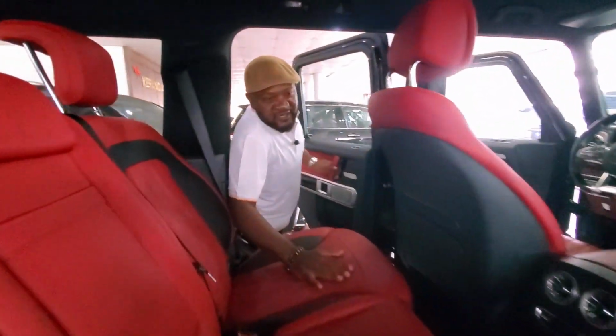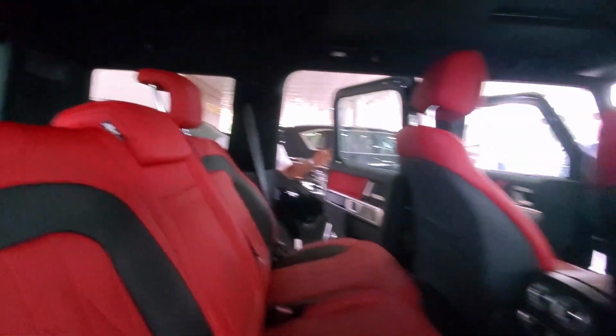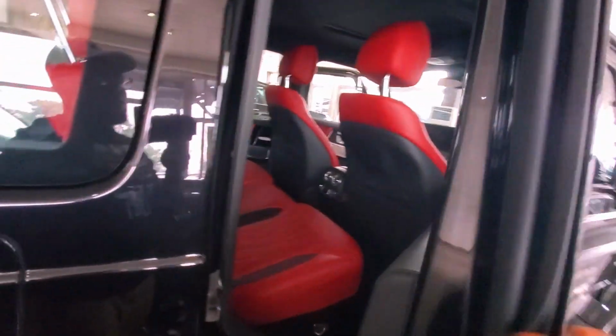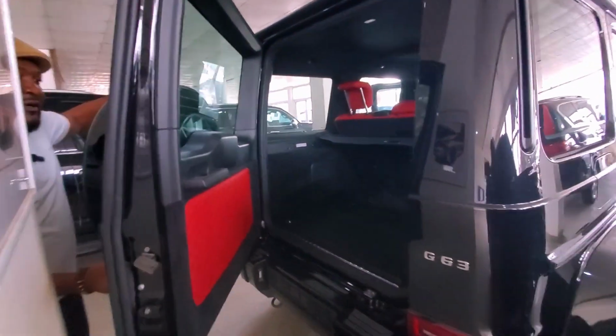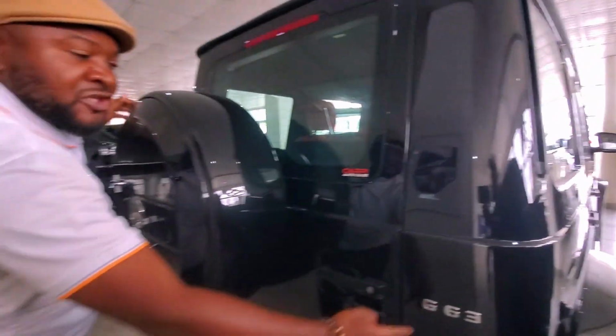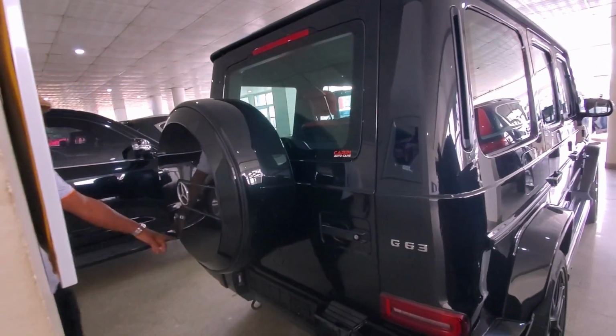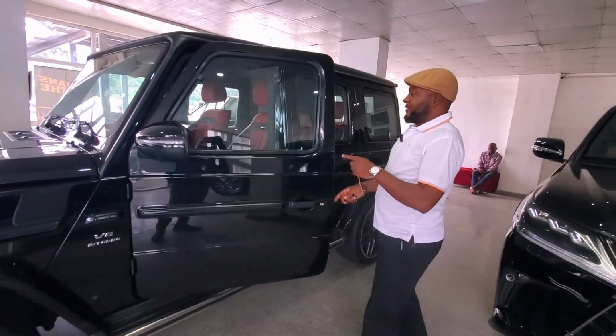And it's not just a G-Wagon. It's an AMG G63. Brand new again, you know. It has a trunk. Hello, sir. It's a G63, an AMG, 2022. I want to start the engine of the car so you can hear it.